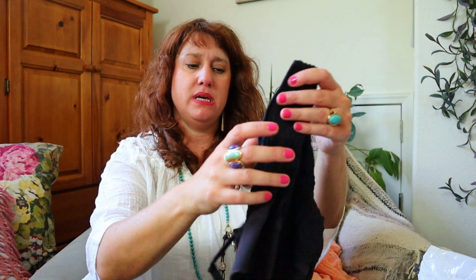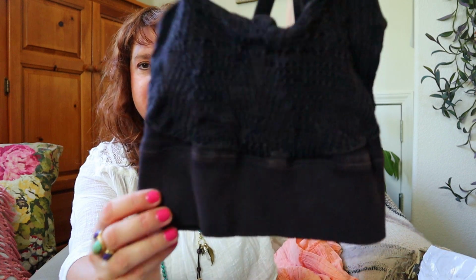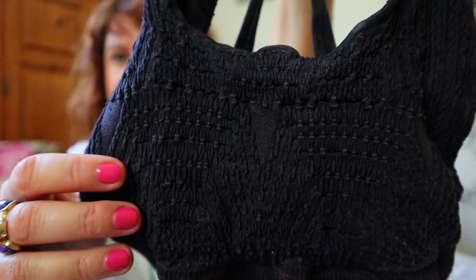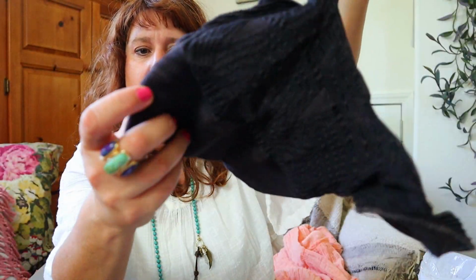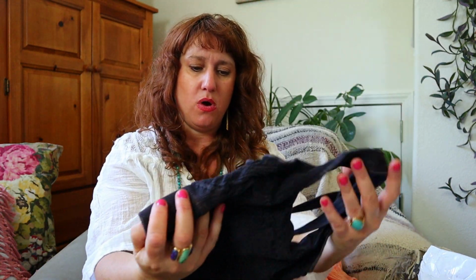What an awesome piece. Okay, another, oh, I love this sports bra by Free People Movement. It's black and it's got all this embroidery detail, but it has a distressed wash on it, almost like a dark stone wash. Really, really cute. No tags at all on that one. Another Free People Movement with new with tags. This is the Ride With Me bra.